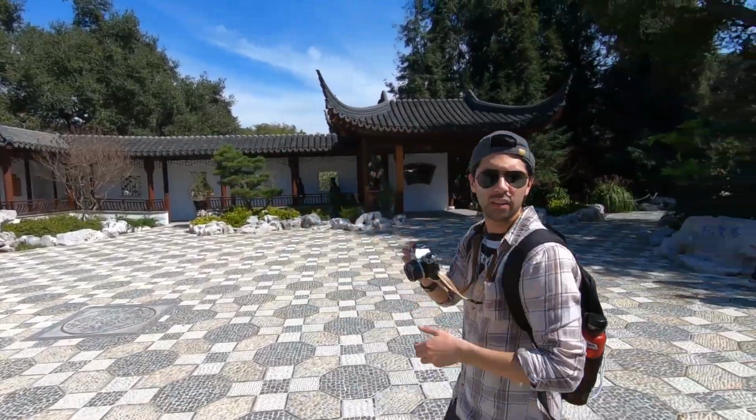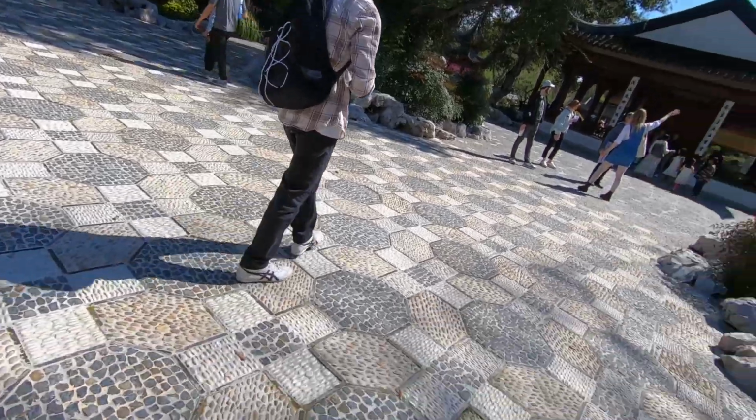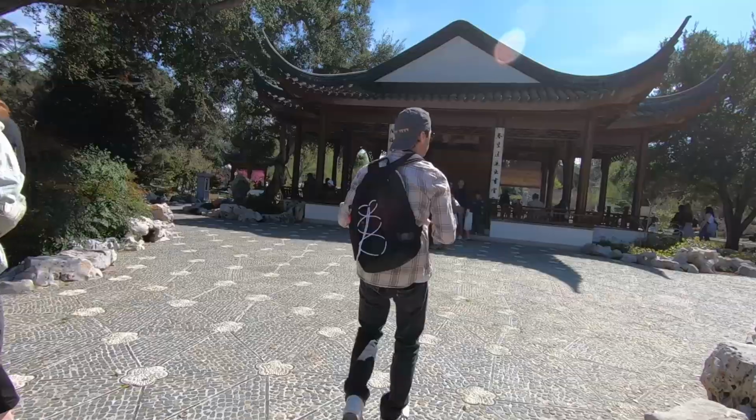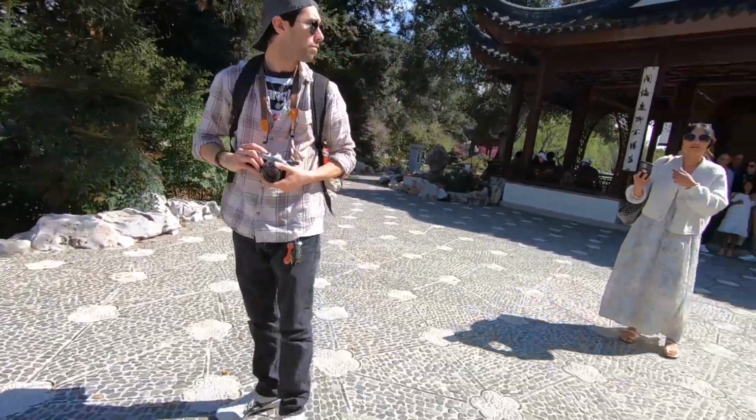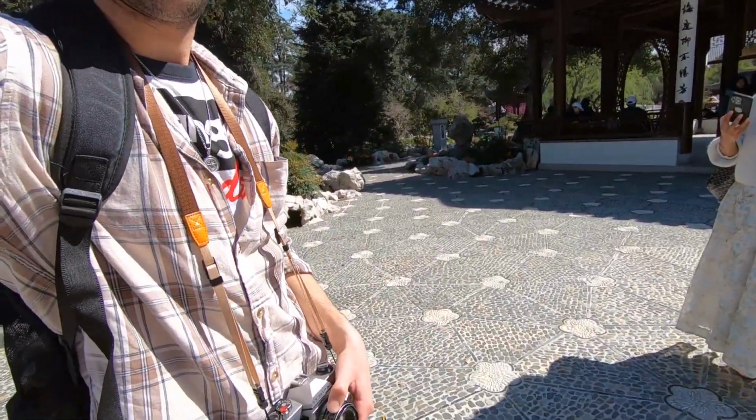Here I was trying to compose this shot when you'll see right now I actually get approached by this woman who asked me to take a picture of her family, so it's kind of funny. It's almost like she knew I was a photographer. I wonder what gave it away.